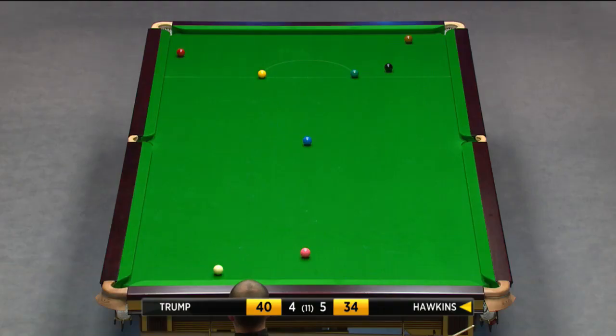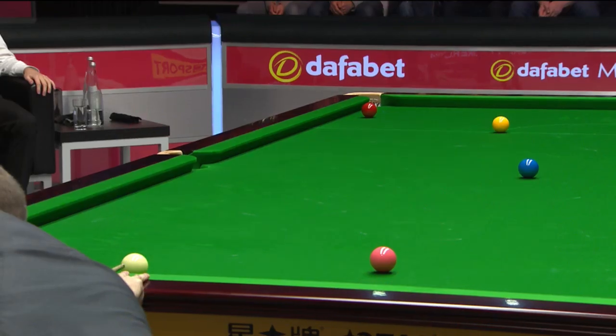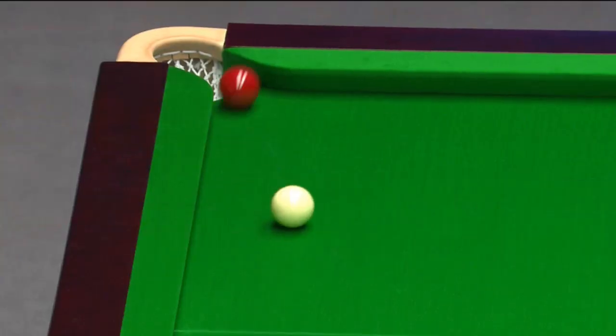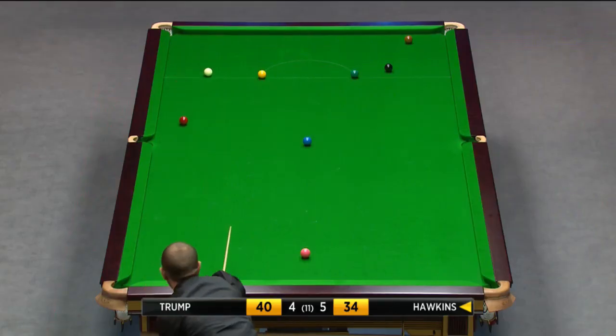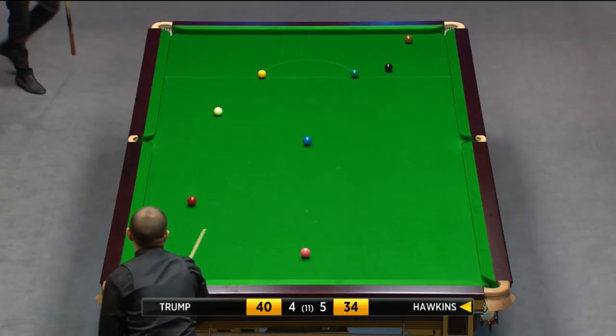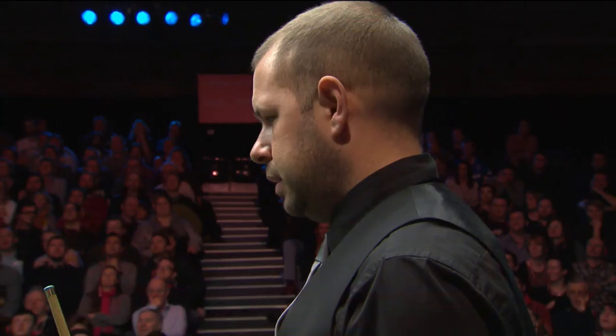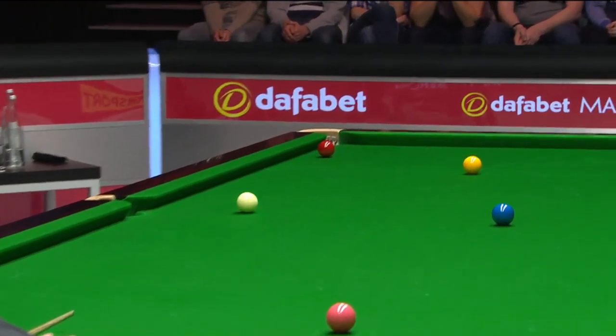Yeah, that's what he'd be looking for. He'd be looking for it to be bolt straight to make it more difficult. But I'm not so sure it is. Still a tough pot, this, though. That was far from easy. I mean, throw in the fact of the circumstances, that red must have looked like the size of a football.